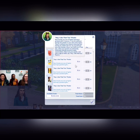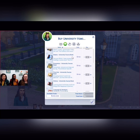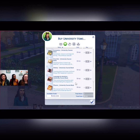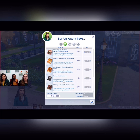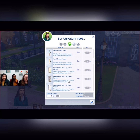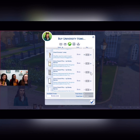So, in this, you have your books that you can buy, any of the books that you want. If I am languages and literature, I can buy a book here to help myself. If you lose your homework at any point, you can buy it from a bookcase or you can buy it from here. Pro tip. It happens. These are some cool rugs. So I'm going to take a rug, I'm going to take a lamp. I like the pixel one. Oh, which one? The rug.